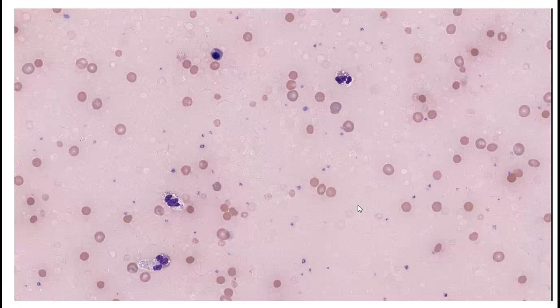So lots of cells are being lysed. The patient actually died within hours. I did not have a slide that showed the bacteria, I forgot to put that up, but we could see the bacteria actually in the patient's blood.